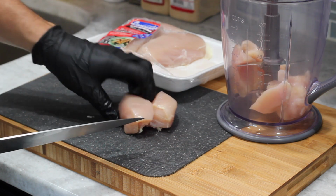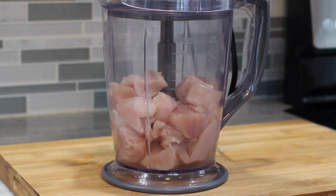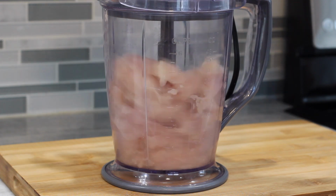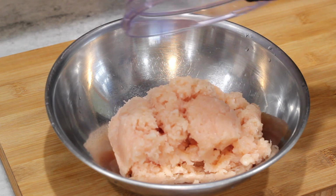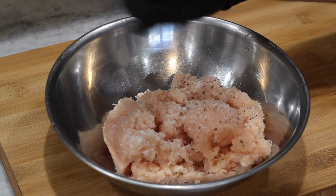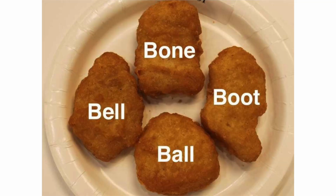The way you have to chop it up and then blend it until it looks like somebody chewed up raw chicken and spit it out, it's just not very cute to watch or think about. I did try to match some of McDonald's signature nugget shapes, which, if you didn't already know, there's only 4: the bell, boot, bone, and ball.